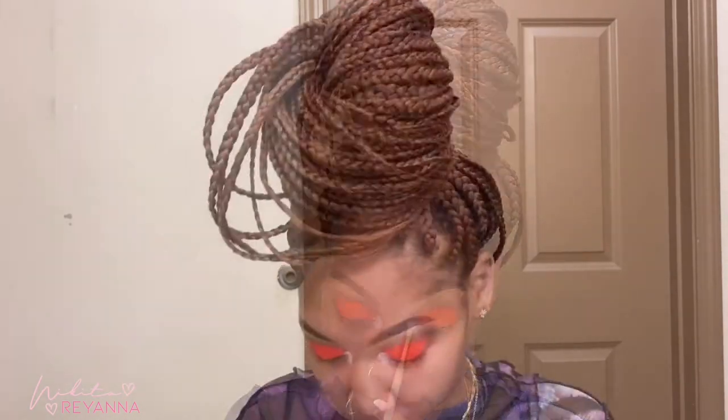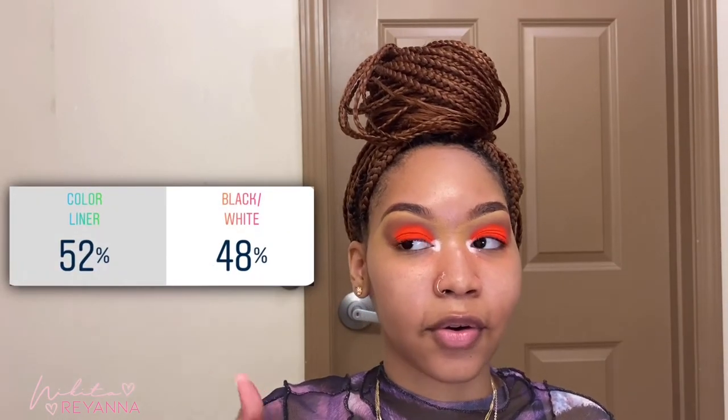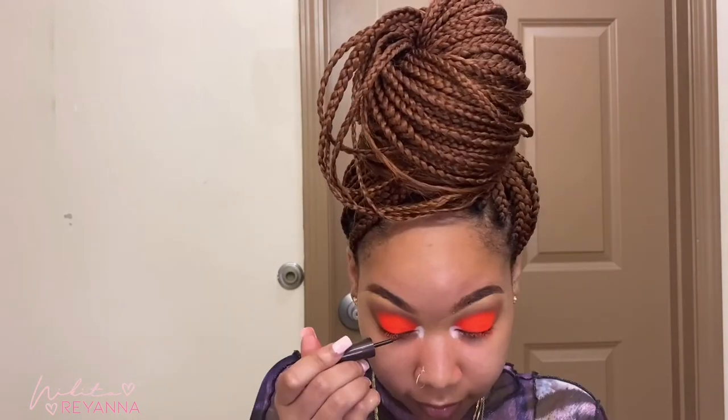Like, feeling very clownish. Now next, for eyeliner, I asked you guys, color liner or black or white liner. Now, of course it's based on whatever makeup look we choose. So the winning poll was color liner, but as you can see, we look like a traffic cone right now. And I don't think any color will look good with this besides maybe a bright blue or something. So we're gonna go with a little brown liner, guys.